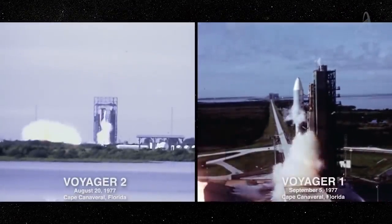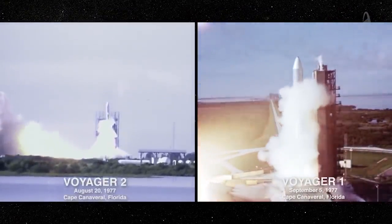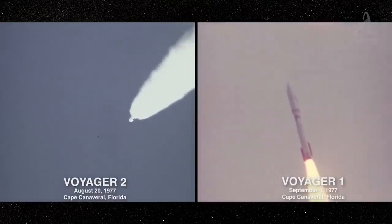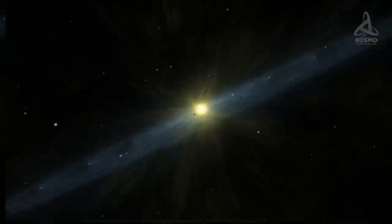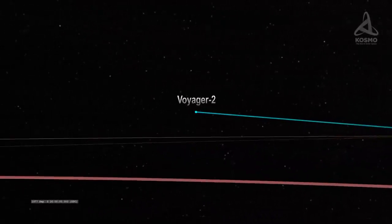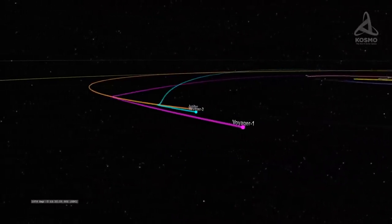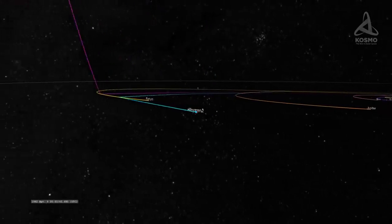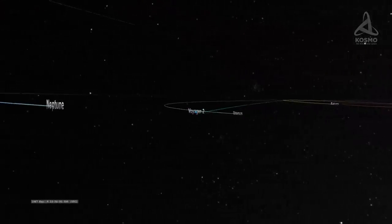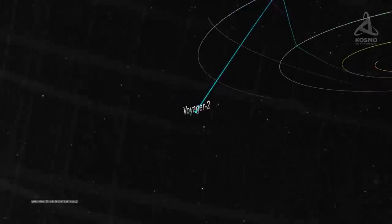August the 20th, 1977. This is the day when Voyager 2 left the surface of the Earth. 41 years later, it was to go beyond the boundaries of the entire solar system. Initially, its mission implied only the exploration of Jupiter, Saturn, and their satellites. But the flight's trajectory presented the opportunity of flying by Uranus and Neptune as well.